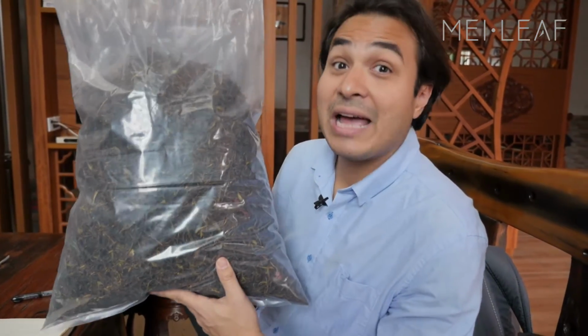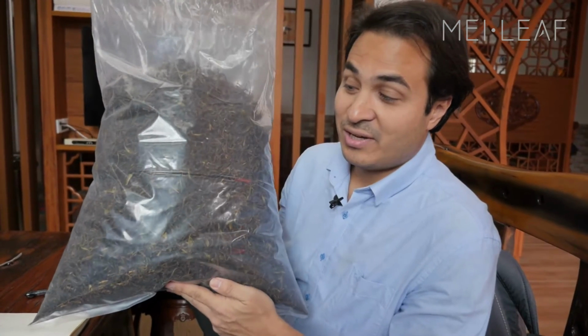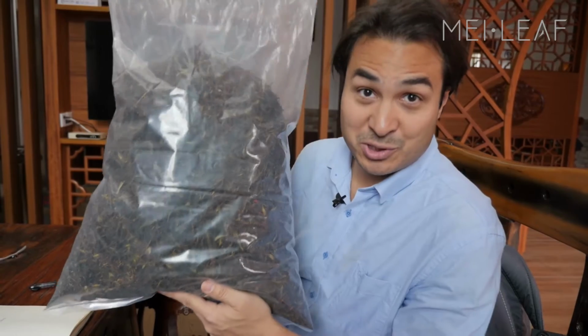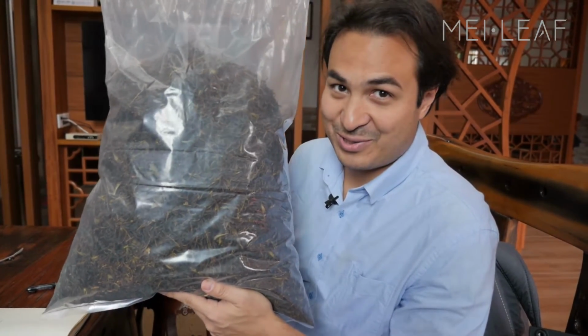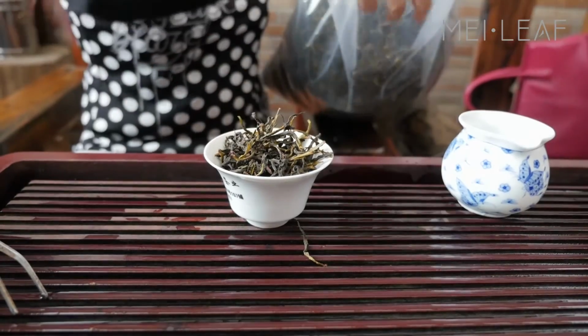How old are the tea trees? 300-year-old Dancong tea trees. This is their entire harvest from the year. So this is about 1.5 to maybe just under 2 kilos of tea. And it goes to show you the kind of rarity that you can get to. So one supplier can only produce less than 2 kilos of this tea. I'm hoping that we can try it. She's certainly being very generous.